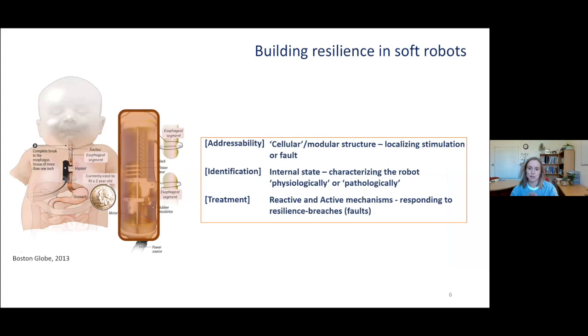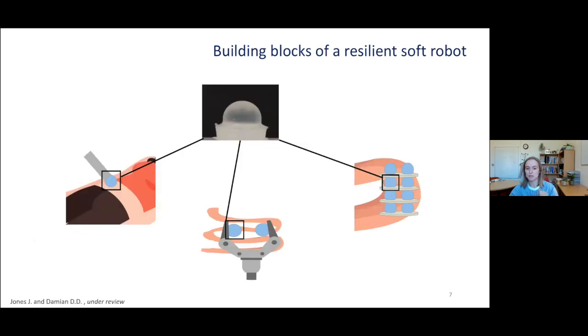We took this work and tried to think about how we can build resilience in soft robots, and we came up with some criteria which are surely not comprehensive. We thought that the robots need to have some sort of addressability in their structure, so a cellular or modular type of structure to help us localize where faults occur. Then these robots should also be endowed with some kind of internal state for self-identification that would characterize the robot physiologically or pathologically. And then obviously we need to implement mechanisms, reactive or active, that will treat the faults and respond to resilience breaches. So we started with some soft building blocks like this device that you can see here, which is an inflatable membrane.